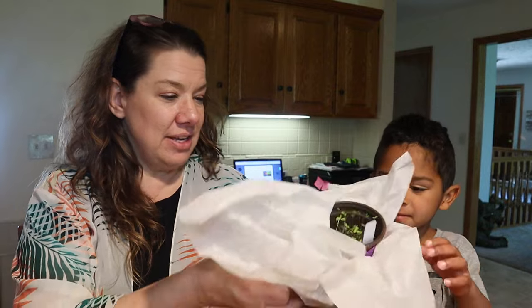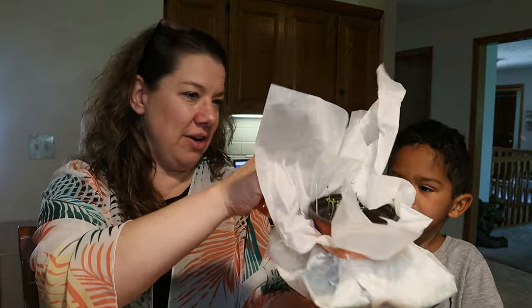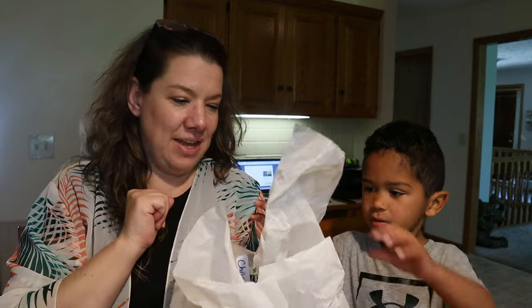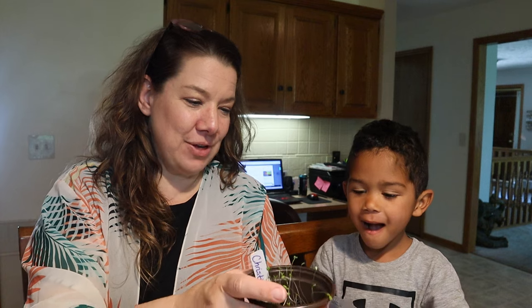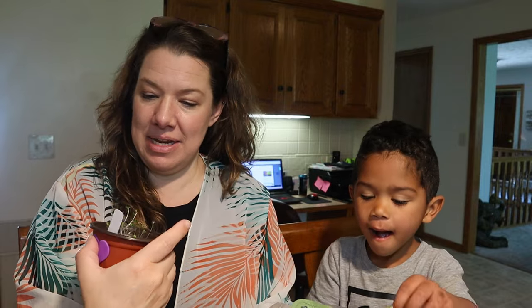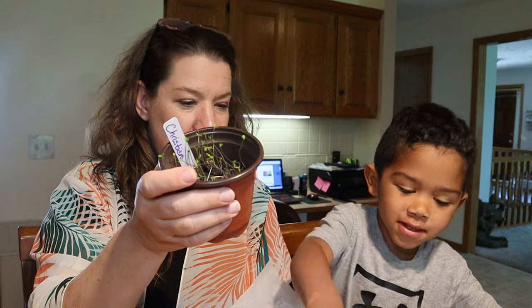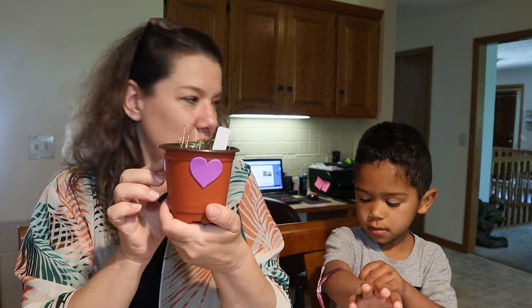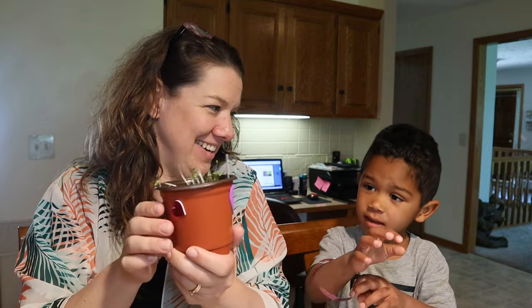Yeah. Okay, then he said that he wants to open this. So why don't you go ahead and open this. It looks like a ribbon on it right here. Can we take this off? Okay. Yep. And then what's in there? Ooh, so it looks like we have a plant. And I'm not sure what kind of flowers they are, but those are going to be nice. And it has a little heart on it. Did you make the hearts or stick the hearts on there? You did? Good job.